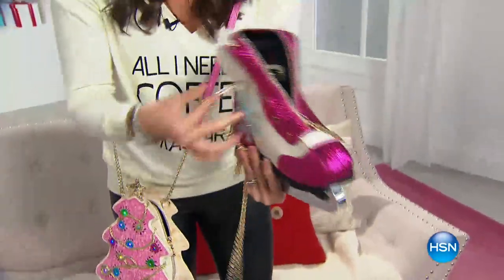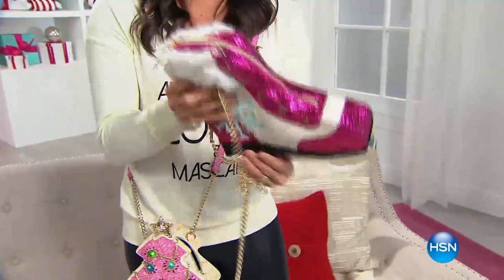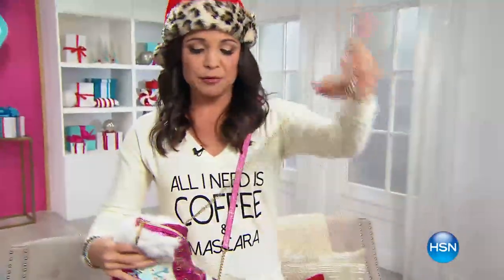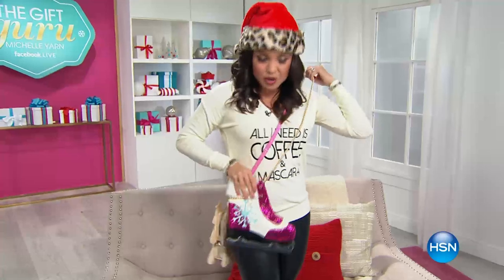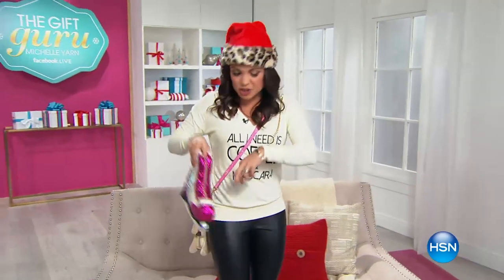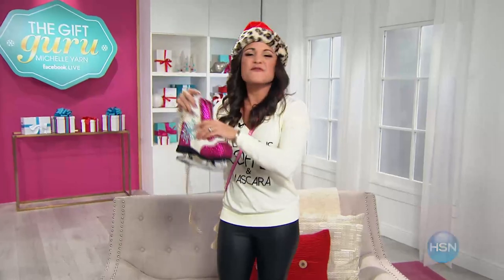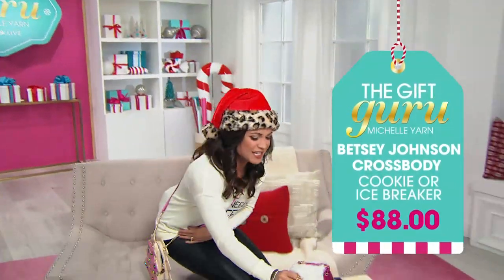But like I said, these are those limited edition kind of collector's items. You will be the most popular girl in the room. If you don't want attention, don't wear these, because that's what's gonna happen when you have these on. I'm just gonna put them both on. I'm going for it. These are $88. And they're those collector's pieces. So if you know a girl who is all about the Betsy Johnson style and look, she's all about whimsy, fun, standing out, being unique and different, this is such a great bag.